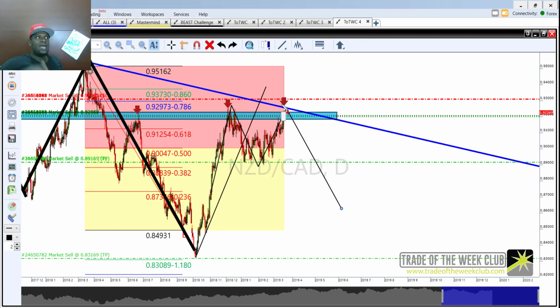Now, don't quote me. I don't have a favorite pair. I know people sometimes listen to what they want to hear. I don't have a favorite pair, but in terms of setups, this is a very good setup for this week so far. Can we still lose on this trade? Sure. I've seen this happen before where we have all these convergences and the market still goes against us. But I like this one.